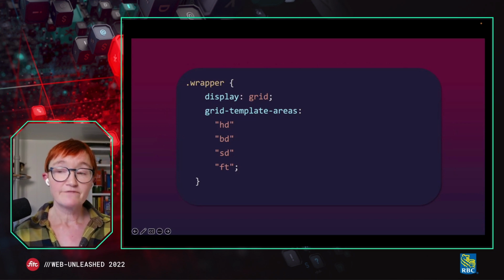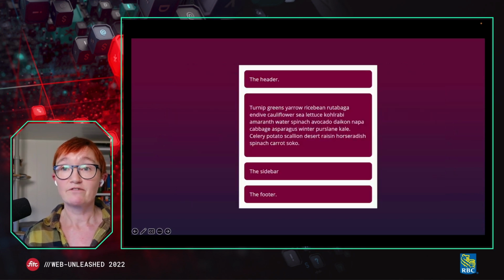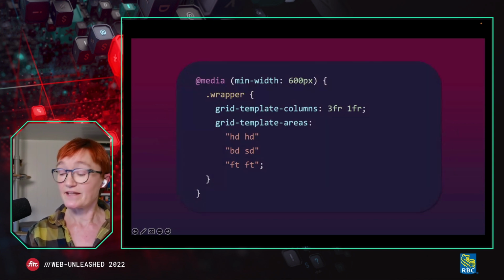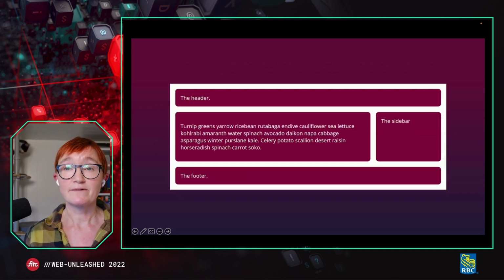Now, I think my favorite way of using grid and media queries is when using grid template areas. You can define a component and then redefine it in CSS, but you can see how the component looks right there in CSS. So we might have a sort of narrow view, which looks a bit like this. And then we just redefine that once we've got enough space for the 2 columns. And you can see that there in the CSS, and you end up with something like this.